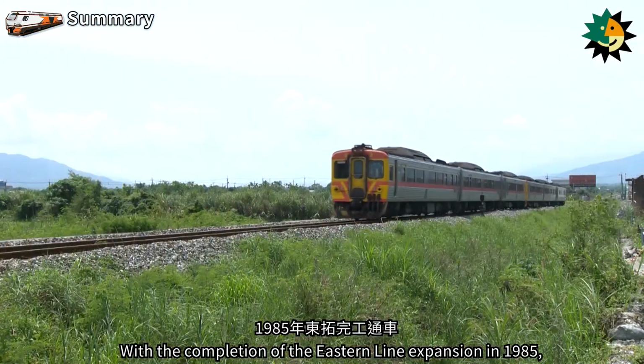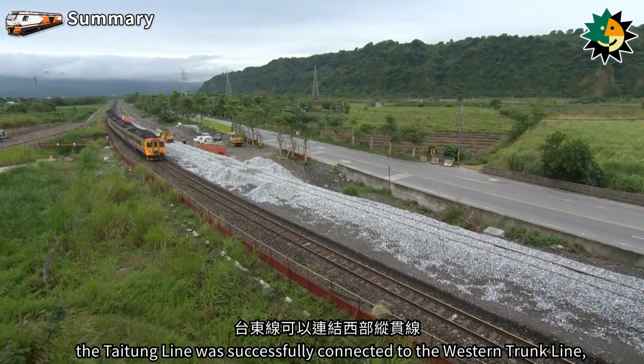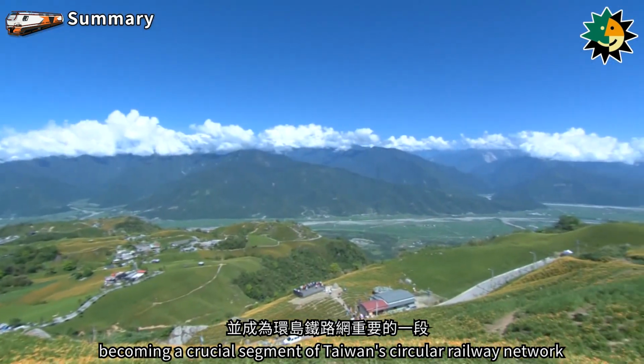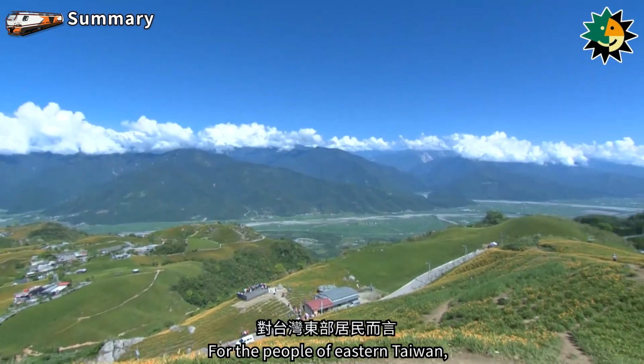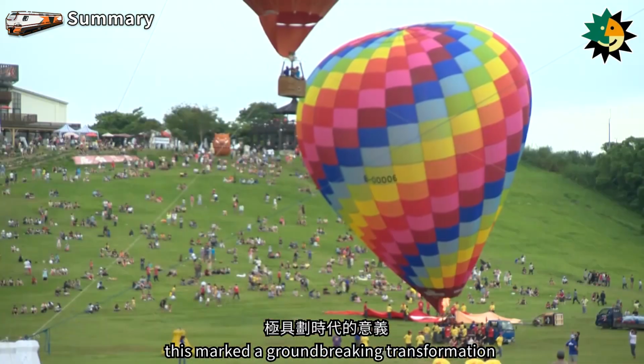With the completion of the Eastern Line expansion in 1985, the Taitung Line was successfully connected to the Western Trunk Line, becoming a crucial segment of Taiwan's circular railway network. For the people of eastern Taiwan, this marked a groundbreaking transformation.